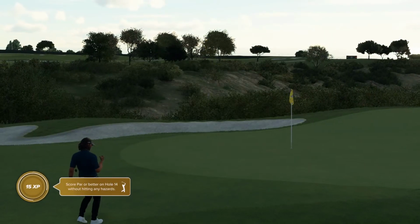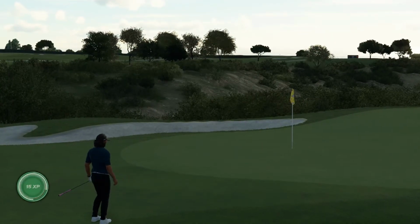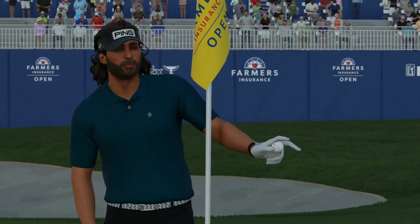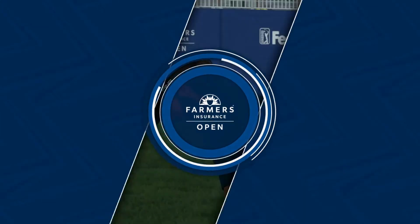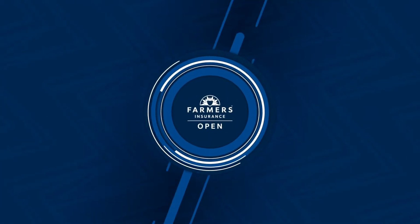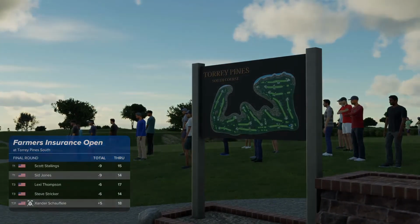Oh, that had eyes for it. Lovely shot. Out of the rough, into the hole. Thank you very much. And it's time to recap that play. Yeah, Seve would be envious of this one. What a chip in. Now at -9 for the tournament.